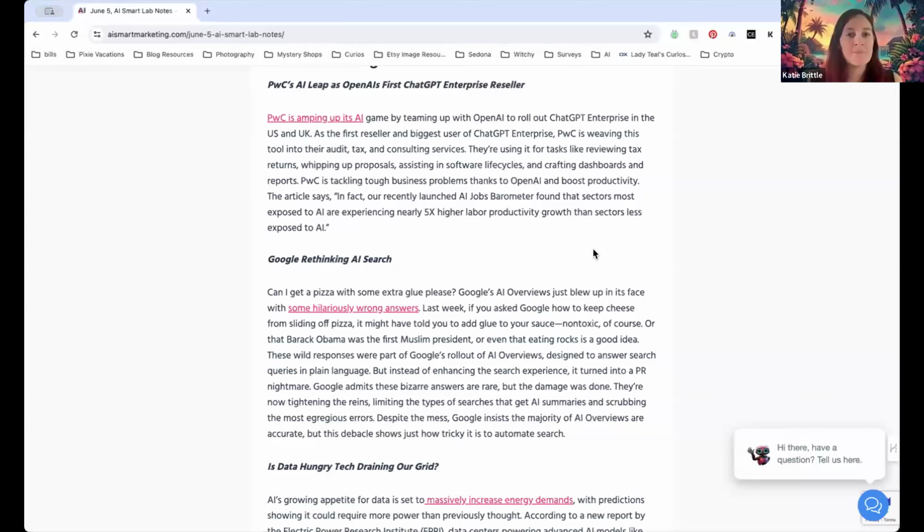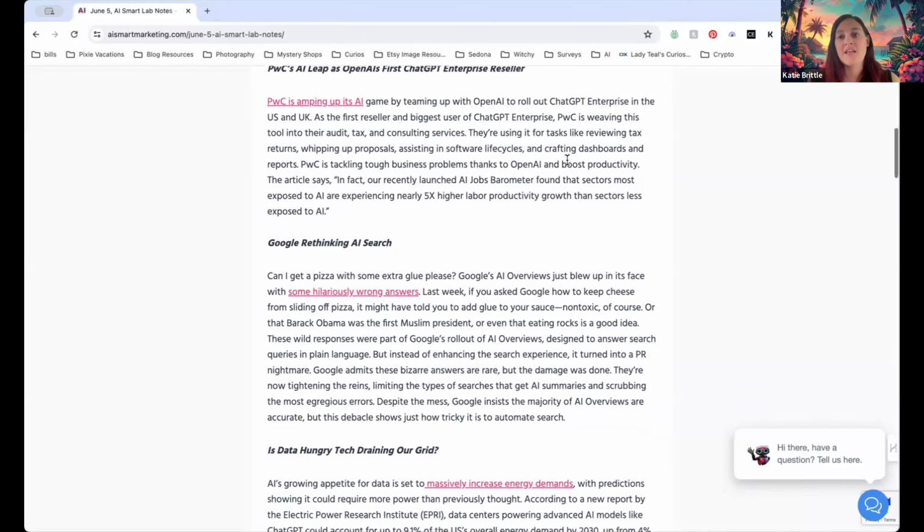Sure thing. So this week we saw some interesting updates. Let me share my screen so everybody can see. So PwC is going to be OpenAI's first ChatGPT enterprise reseller, and they have been a very avid OpenAI user, but they will be using this for auditing, tax, and consulting services. And currently, they're using it for proposals, reviewing tax returns, and software life cycles. But we thought it was very interesting that they're going to be the first enterprise reseller. So thought that was share worthy for everybody here.